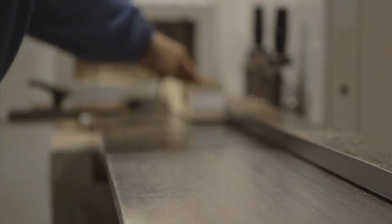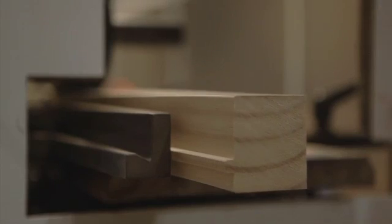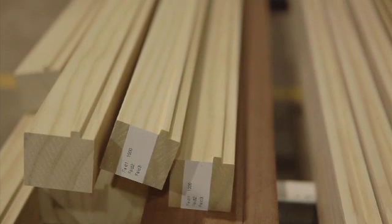What will become the inside edges of your wooden frame are now profiled. While pre-profiled or moulded timbers are common, we don't use them. We design our own shapes for the frames we make, so we can create exactly what's right for you. There's also less waste, because pre-moulded pieces are more likely to warp out of shape before we get a chance to use them.